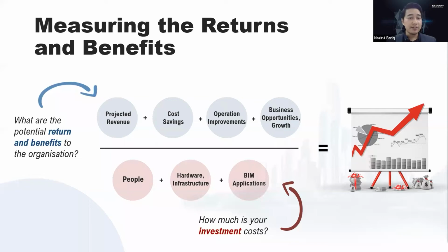Otherwise, we do know that talking about the adoption of it, you probably have good things in place. You have relevant applications in place, you send the people for training, you invest in the hardware and infrastructure, you probably have the standards as well. But if we're not controlling it or we don't change the culture of the company, it is still hard for us to see the full results. So these are the things that from time to time, not just from the financial point of view but also from the management level, they need to realize, and make sure that every BIM investment is worth it to the company, worth it to the business.